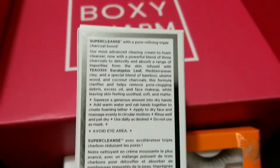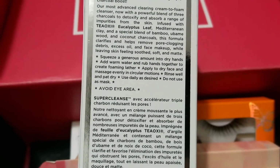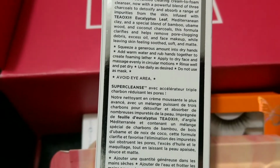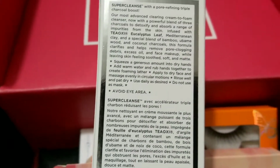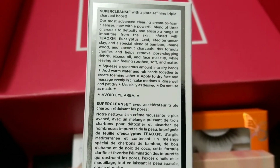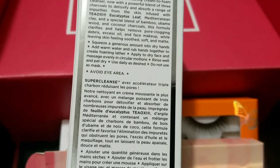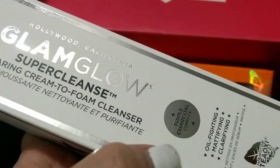Alright, so let me read what it says. An advanced cleanser with a powerful blend of 3 charcoals to detoxify skin by removing pore clogging debris, excess oil, and face makeup. So of course I want to try this. I'm obsessed when they send me anything for oily skin. This is $32. Of course I will give you an update of how this is working for me. Do I recommend? I really like charcoal.